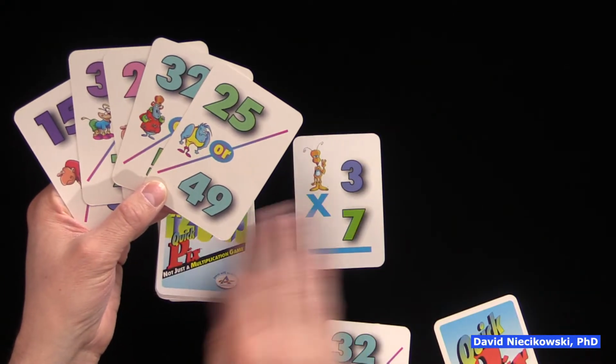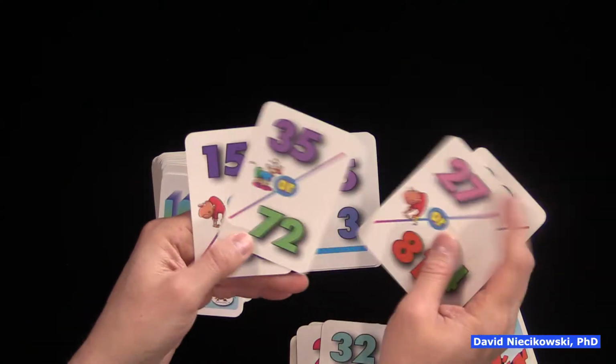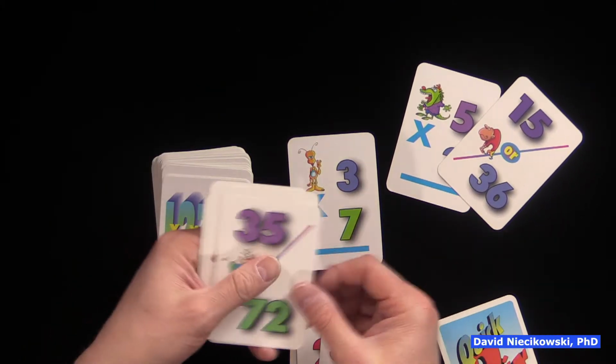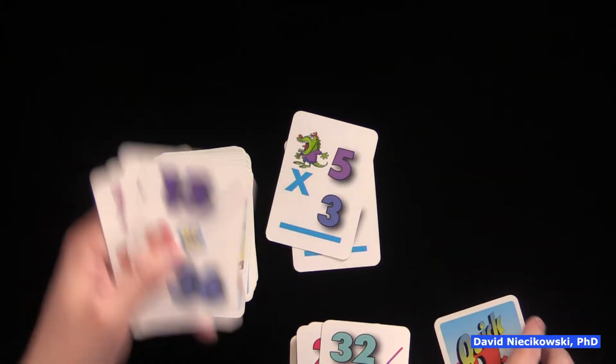We're not able to answer that one. That's okay. So we flip up the next one. And do I have 15? Yes, I do. So if I played mine first, I'd get rid of it, and that would be my pair. So the object is to get 5 pairs, and I still have 4 cards left. So let's get it going here.